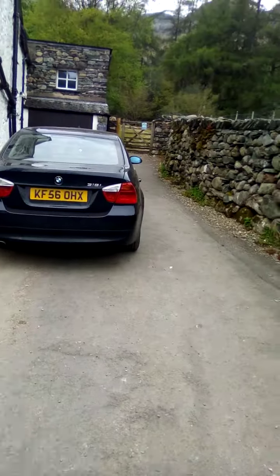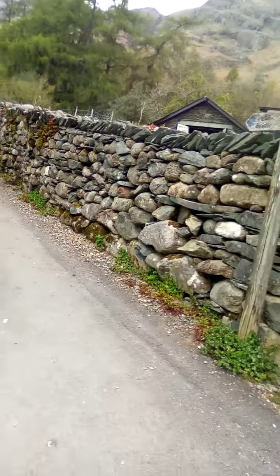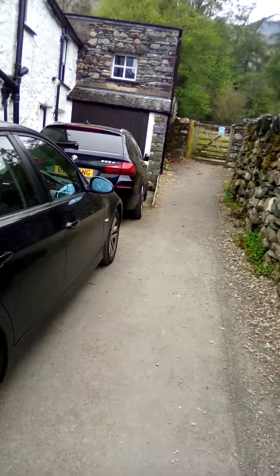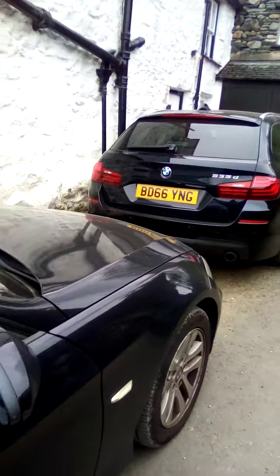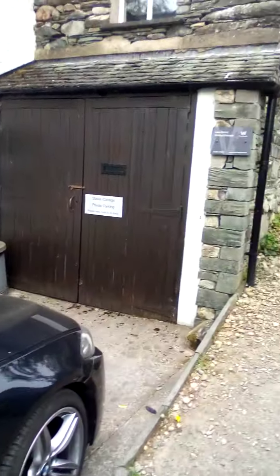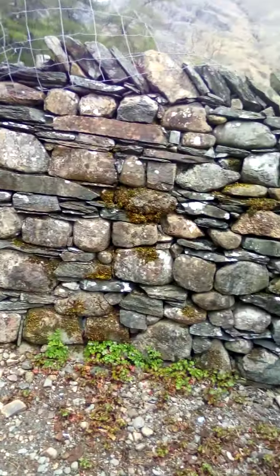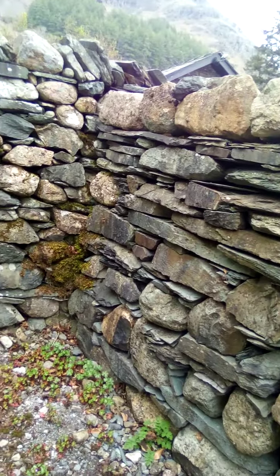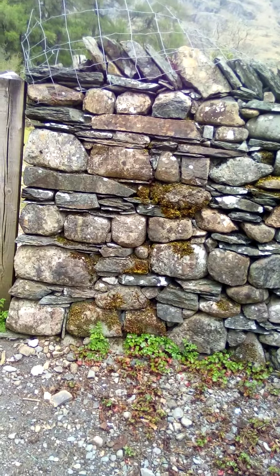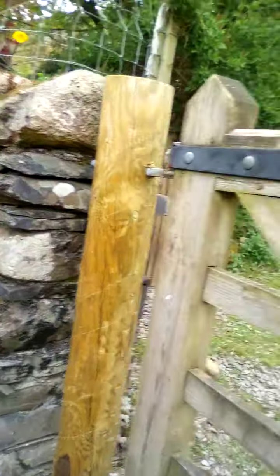Ooh, it says probably right away there. So far I've taken trails. I don't really know where I'm going. I've had to just ask a few people where to go. So this is the first time I've actually been this way to the lake. Obviously my previous videos were like Hawkshead and some other places, but first time I've been to Langdale before, so yeah, get a bit lost.